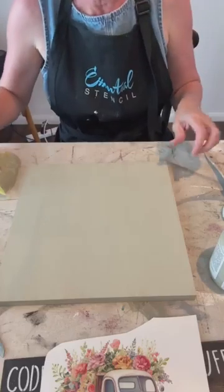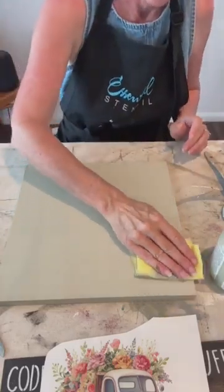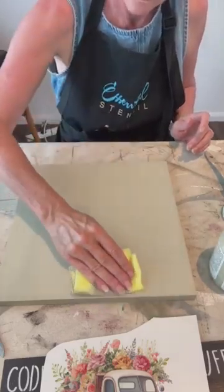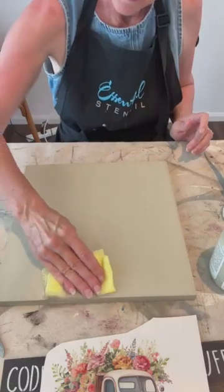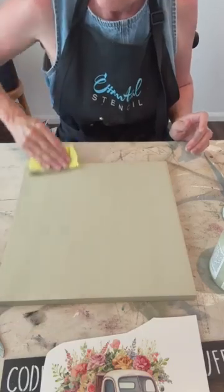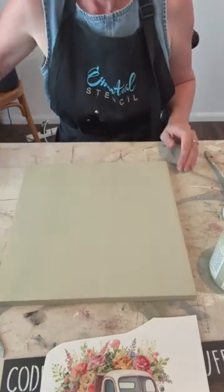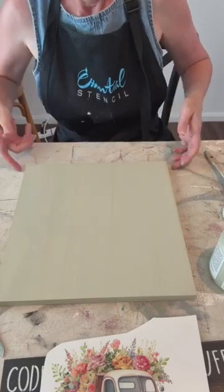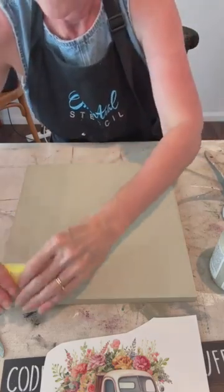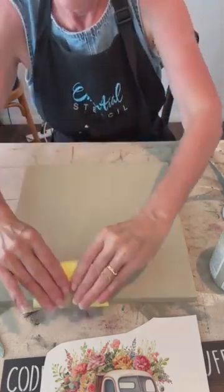Okay, maybe wipe back a little more. Nice smooth finish. Giving a little bit of streaking across there. Has added a little bit of streaky, hasn't it? It's okay.